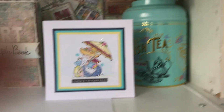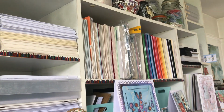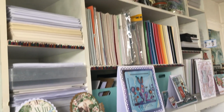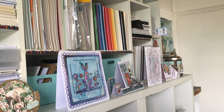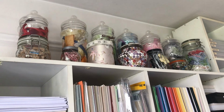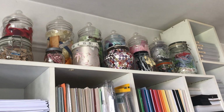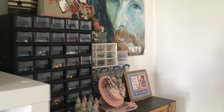And then when you come up to the top here, this is one of my dad's old storage units that he made. And again, I've commandeered it because it's great for my A4 paper and for displaying my projects and cards. And then right at the top, I use sweetie jars to hold my embellishments such as ribbons and buttons and pegs and things like this. But my favourite area, of course, has to be over here.